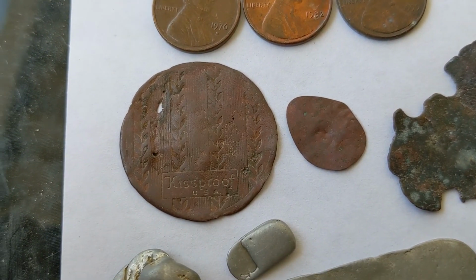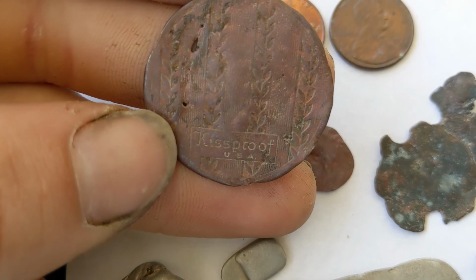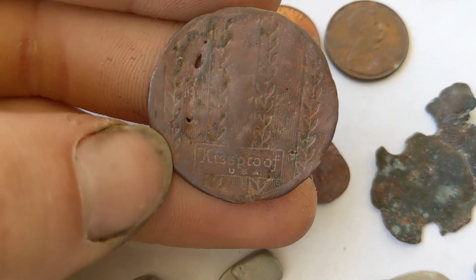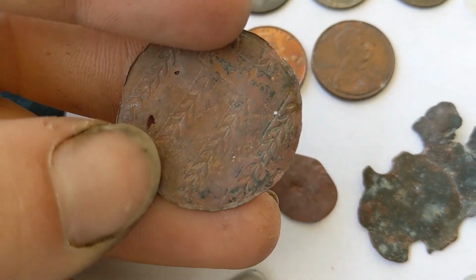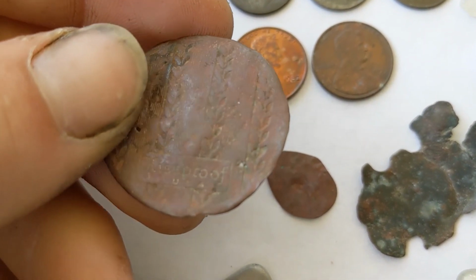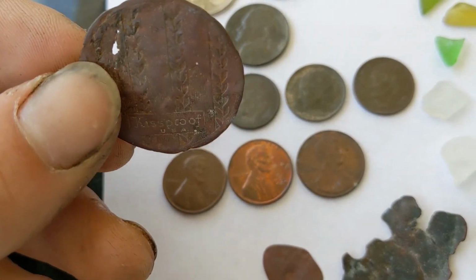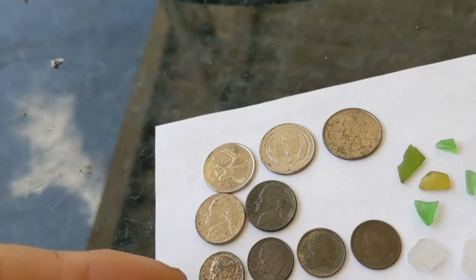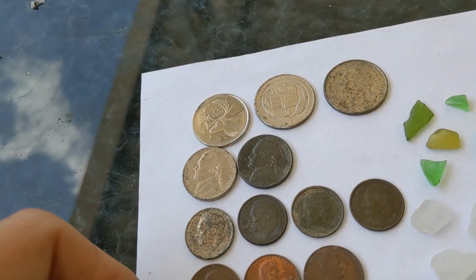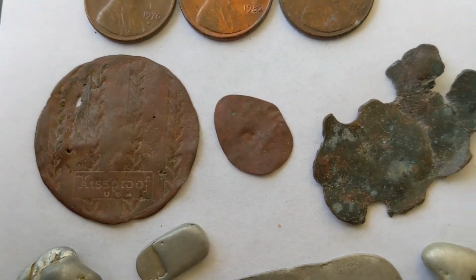Now, one of the older things that we were able to identify that was tumbled in the lake for so long was this old compact. This would have been a 1920s kiss-proof powder compact. I found these in the past, but I've never found one this worn down and tumbled. If I hold it up, you can see the holes in it and everything. It's kind of neat, actually. I was hoping maybe to find like a $50 or something like that.